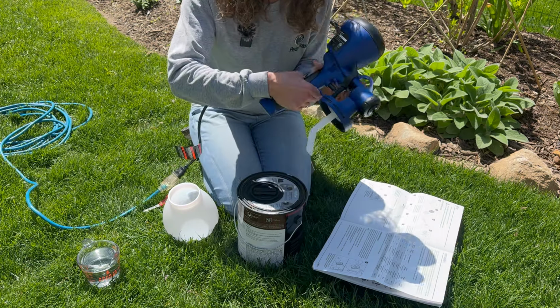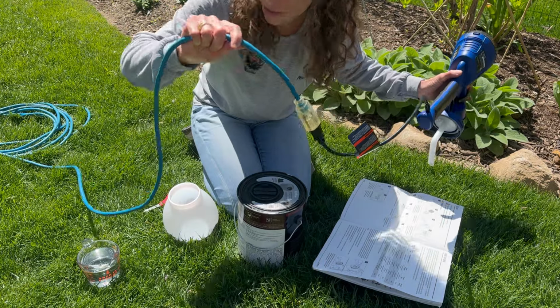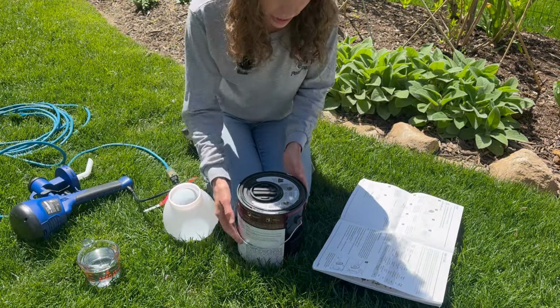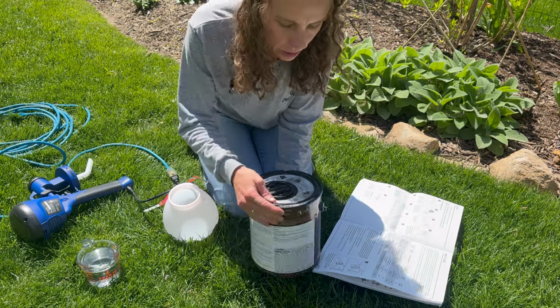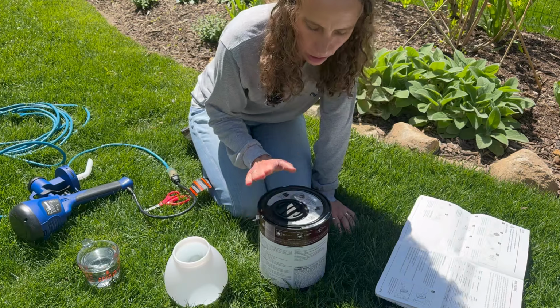I found a long extension cord that reaches all the way to my deck, and then I have my paint here, and my paint says to thin to no more than 1/2 of a pint to a gallon.